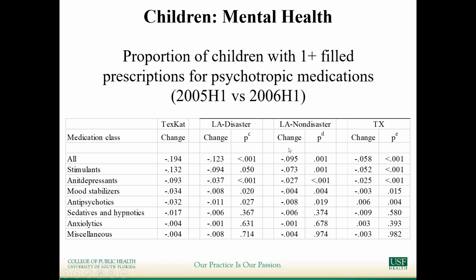Then to the right, we have the three control, or the comparison groups, I should say. So LA disaster, again, these are children who did not move in Louisiana that were in an affected area. And we see for that group, the drop in prescriptions was roughly 0.12. LA non-disaster, these are counties that were not deemed disaster individual assistance areas. You see a drop of roughly 0.1, and then Texas, roughly 0.06. Okay, so first impression might be, well, why are these all negative? Well, this generally represents potentially treatment lapses for children who were diagnosed earlier. As time goes by, they may be prescribed fewer medications if their symptoms tend to alleviate.